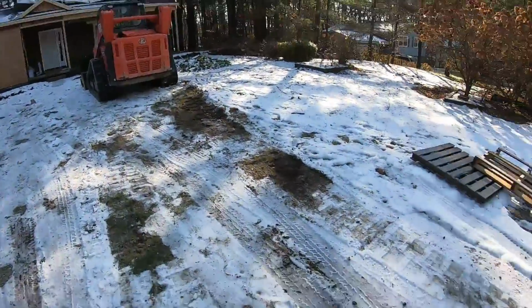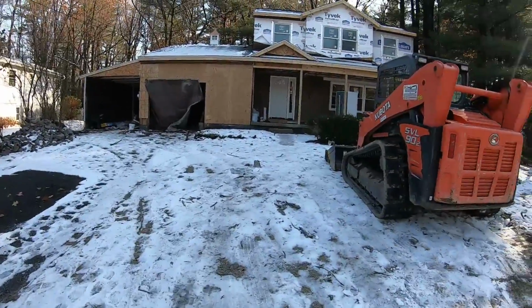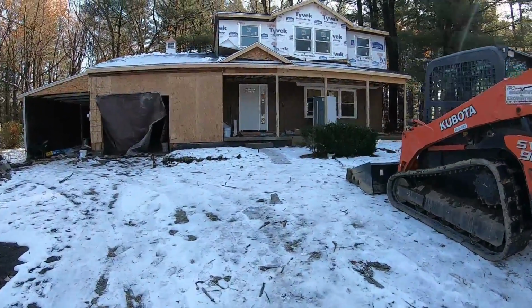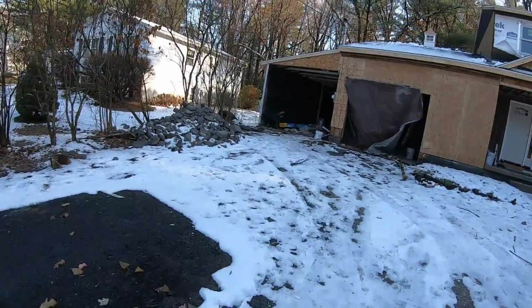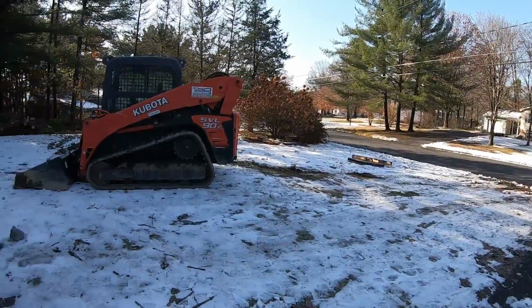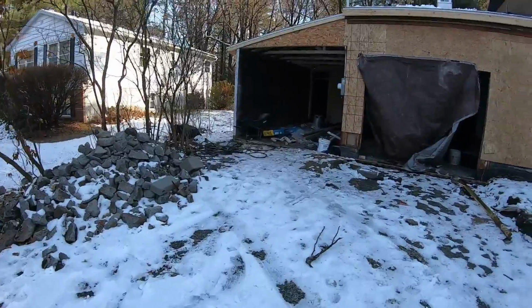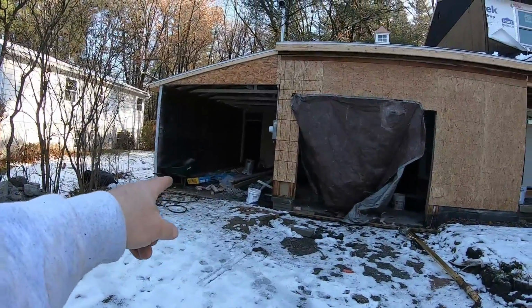The only lot with snow on it in the whole neighborhood, seems like. What do we got here? We got an ugly mess here. We gotta clean up after someone that left this. So we got concrete we gotta load out that came from a carport there.